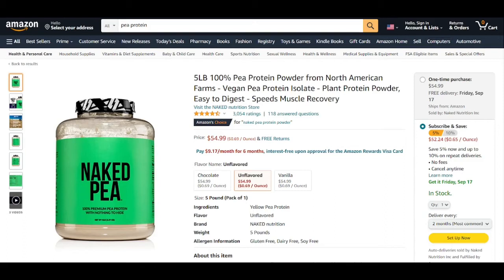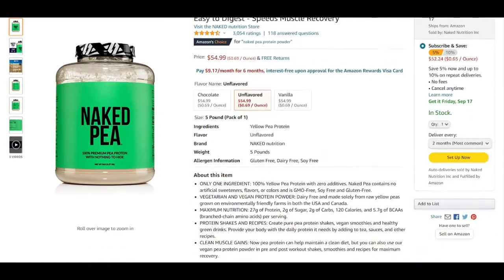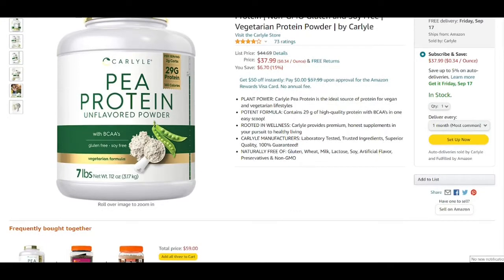What is up, everyone? Today we are talking about pea protein, and specifically we're going to be comparing two protein types. You have Naked Pea going up against pea protein from Carlyle. So first of all, why are we talking about pea protein? What's the big deal here?